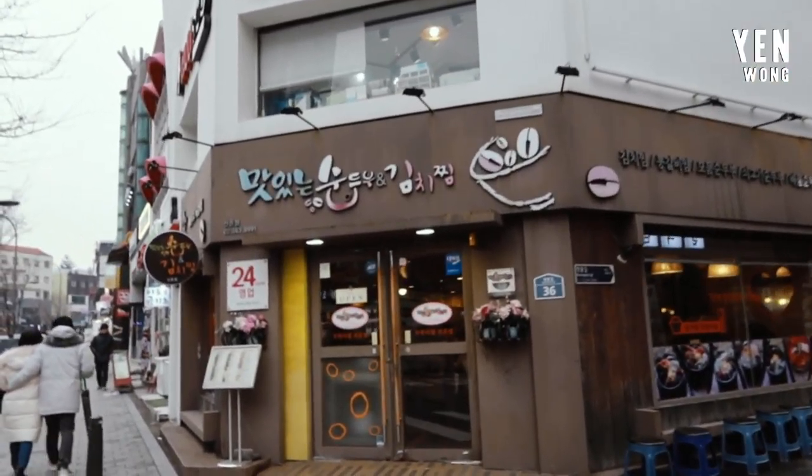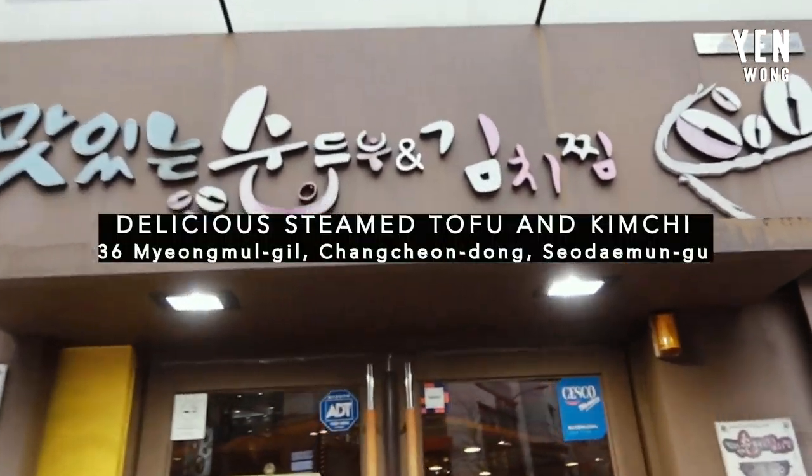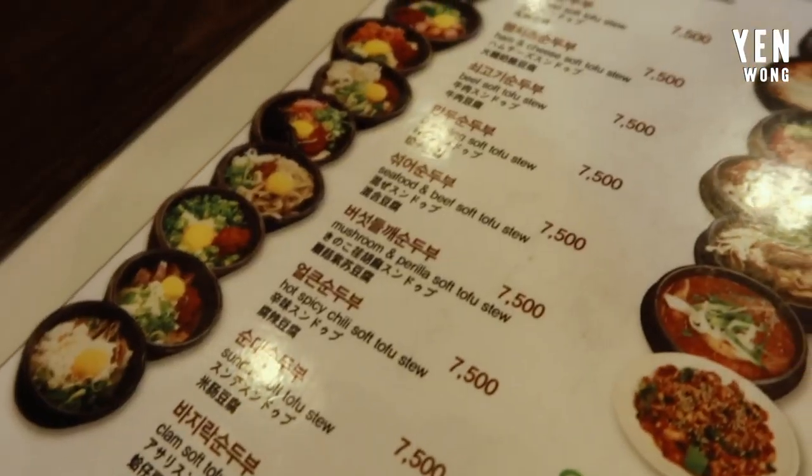So you just have to take the subway to Sinchon Station and find exit 3, and probably you just walk straight and turn right at some point. You have reached. Whoa. I'm just hungry.